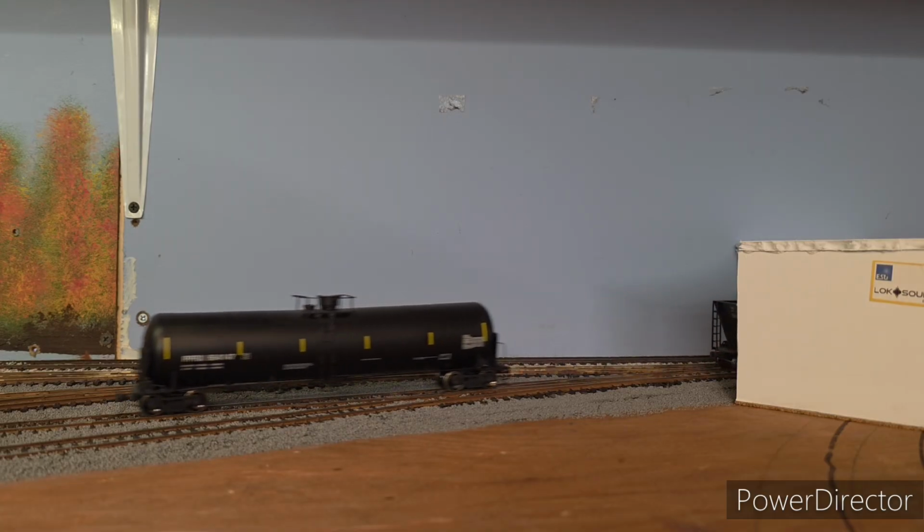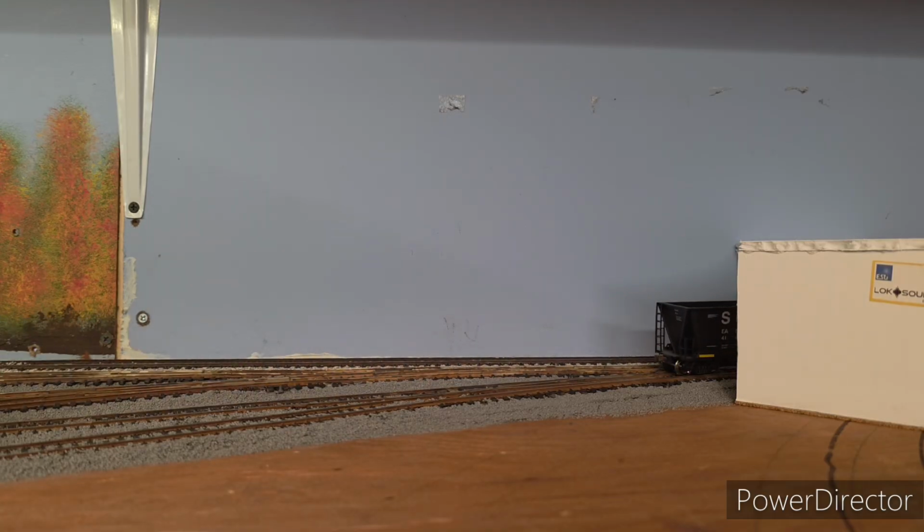There's the other one going down to track 5. That car's going to Solonus Chemical. But anyway, staying busy.